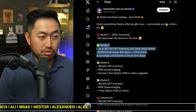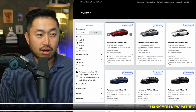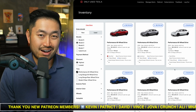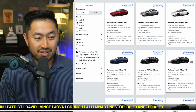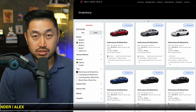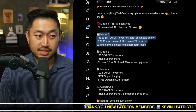Yesterday, we talked about the Model 3 and how Performance Model 3 is up to $5,700 off for inventory vehicles. Long Range is a little bit lower, like $2,000 to $3,000, and the Long Range Rear Wheel Drive is much lower than that, anywhere from $1,000 to $2,000. A lot of these Model 3 Performances are $5,600 to $5,700 off. You can get the $7,500 federal tax credit if you do the lease loophole or the Full Self-Driving add-on package, which waives the cost of the paint, which then makes it qualify.